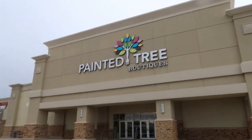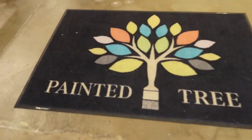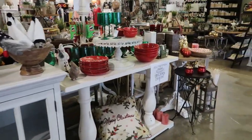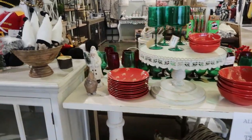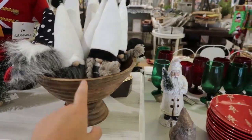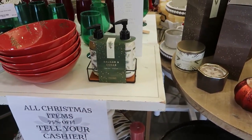So this is what paintedtree logo looks like. It's really pretty. All right, let's go in. Okay, so they have Christmas stuff out. I'm not sure. Oh, 75% off. Oh my goodness. Okay. Ooh, let's see if we can get some goodies. So far, I really like this one. This is really cute. Balsam and cedar. Cute. I love anything balsam or cedar.